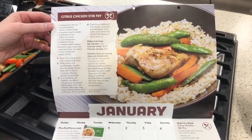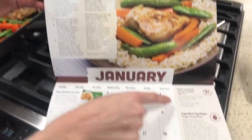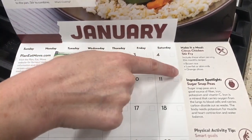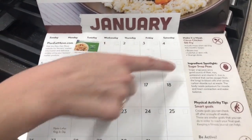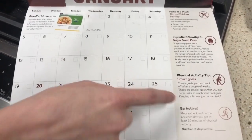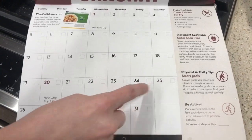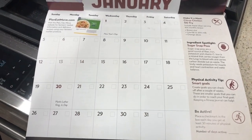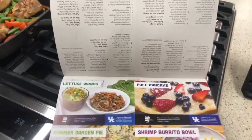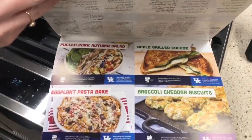I like that. Yeah. And then the other thing that I like about this is the recipe is up top. And then at the bottom, it tells you what you can add to make it into a meal so that it takes all the thought out of it, right? So just go buy these things. And then it gives you a little bit of info about one of the ingredients. It gives you something that you can do for physical activity. And then there's a box in each day that you can check if you actually got that physical activity done. And then the back, like I said, has the recipe cards, which is a neat thing.